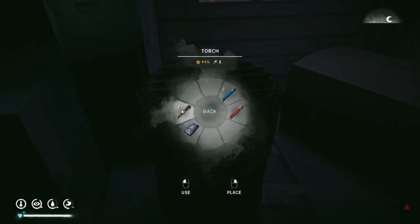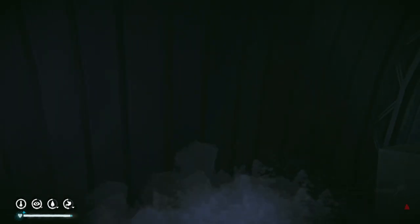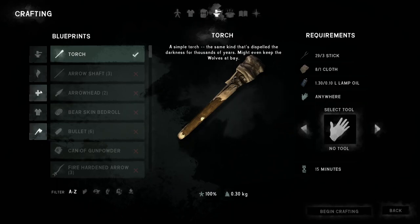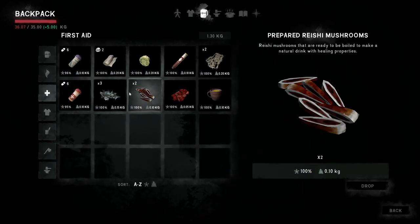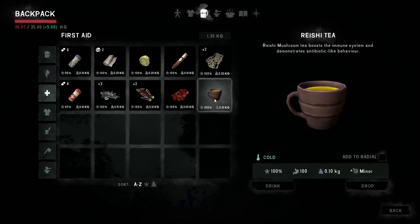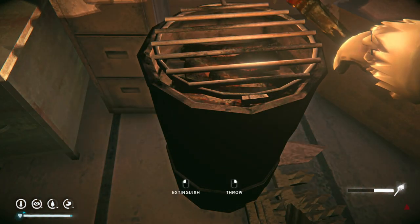Okay, well, let's make a fire. And yeah, let's cook the teas now. Oh, wait. Did I craft? Yeah, I crafted the mushrooms. Where am I at here? Must be in here. Yeah, okay. So we can make two reishis and three birch barks, and we have another reishi tea right here. So, okay, let's go ahead and do that. Just get them made.